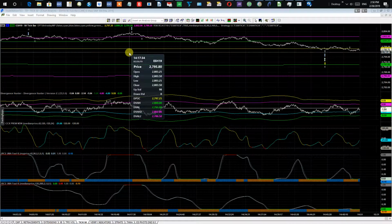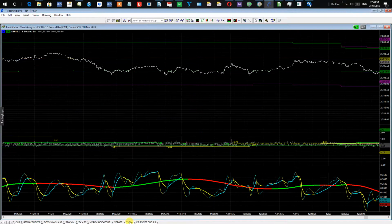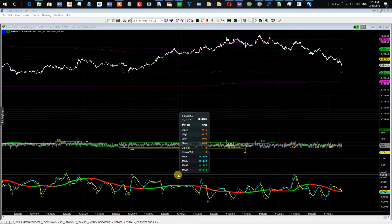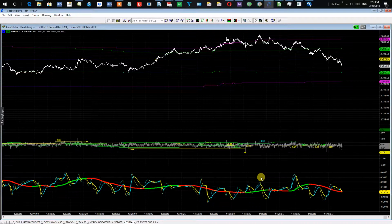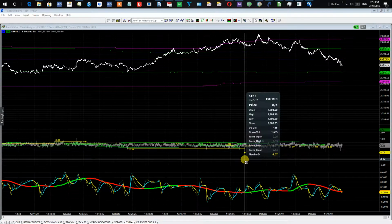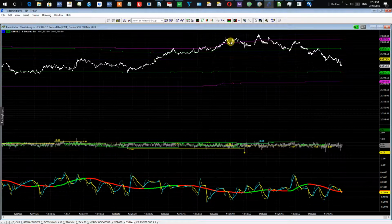Let's look at the premium. And here's the raw data on the premium. We had this move up and then into a lower high here and another lower high in here, and that's why we got these signals. The premium definitely did not confirm, and this big new low for the day on the premium right after 2 o'clock was a pretty good indication that this market was coming back down.